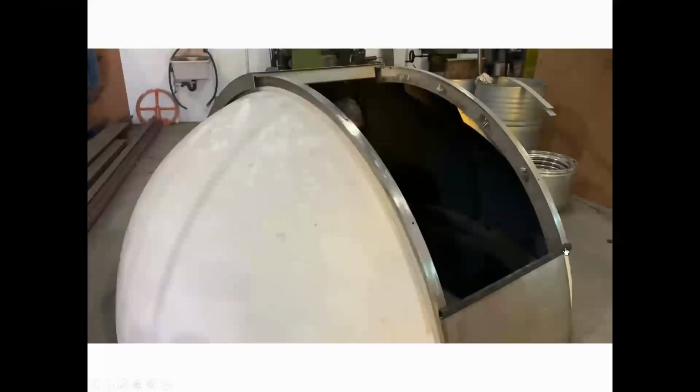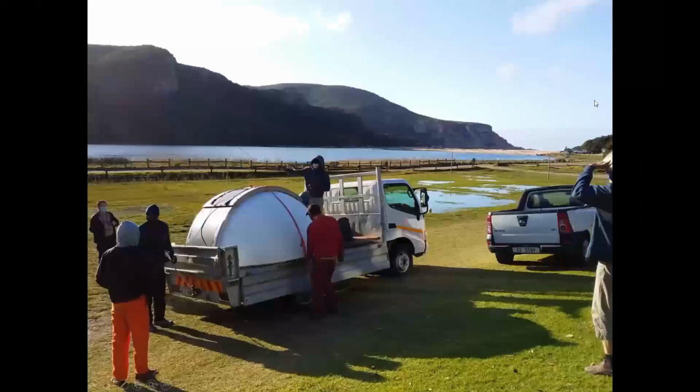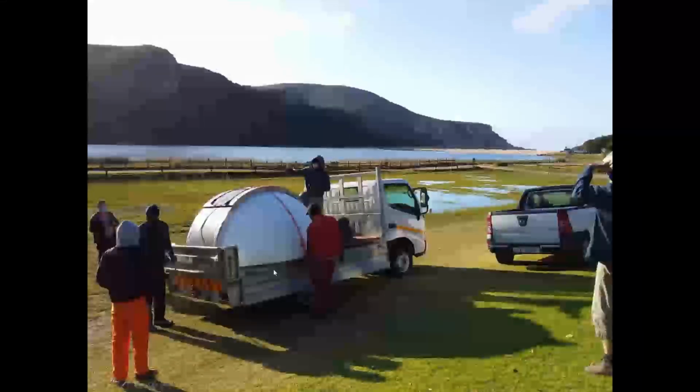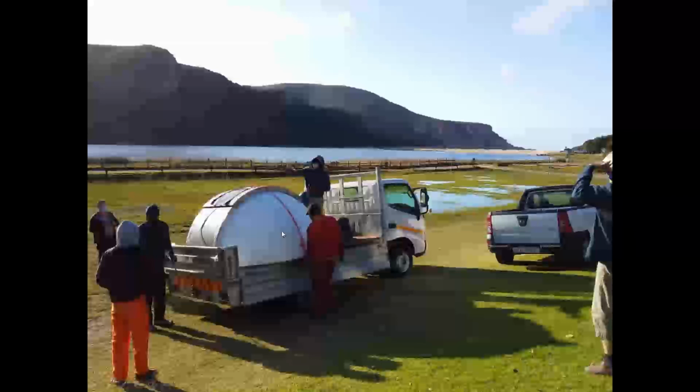And note this rubber. He had a much more practical solution to what I had in mind. But in any case, this works very, very well. Right, the dome has been fabricated, and there it arrives at its final location, on the final site, if not at the final location.